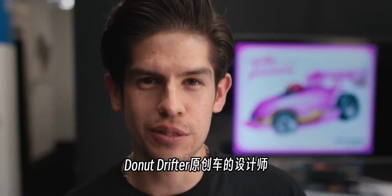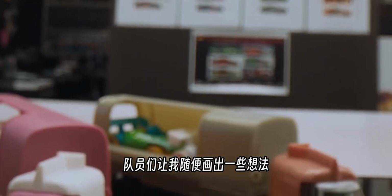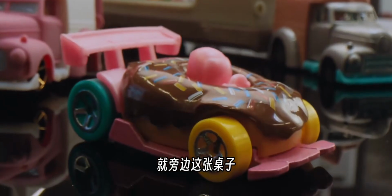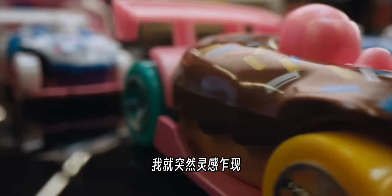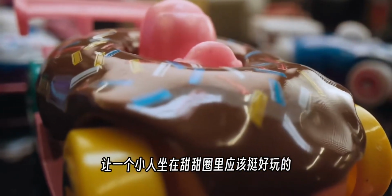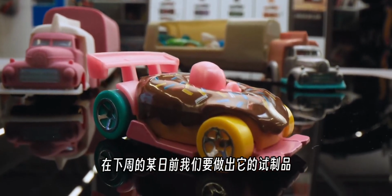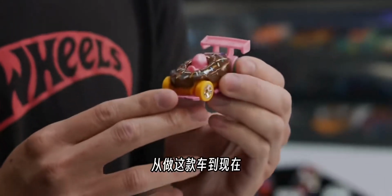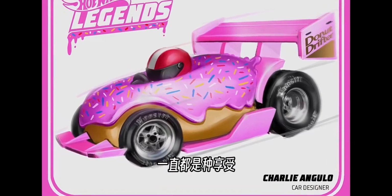Charlie Angulo, designer of the Donut Drifter. I had just joined the team, and the team asked me, hey, why don't you just sketch some ideas of anything? So I sat down at this table, actually, next to me, as we always bring on Fridays, we had donuts. And I thought, would it be funny if we had a little guy stuck in a donut? My lead designer said, in the next week or so, you're gonna need to have this in sculpt by this date. I'm like, oh, so we're actually making this? And he's like, yeah. So this is the Donut Drifter. And since then, we made it, and it's been an awesome ride with this little guy.